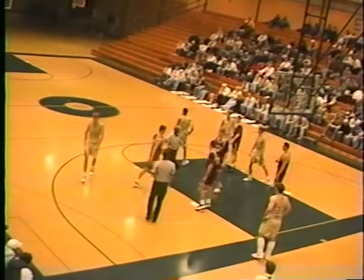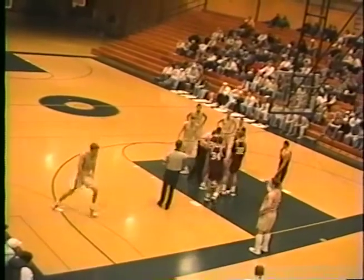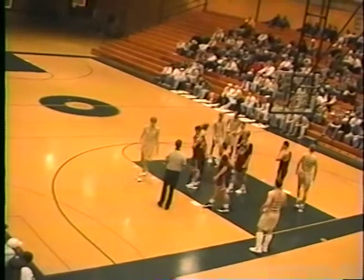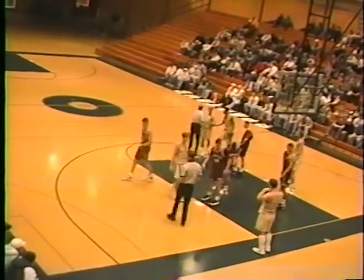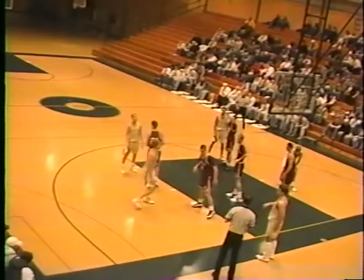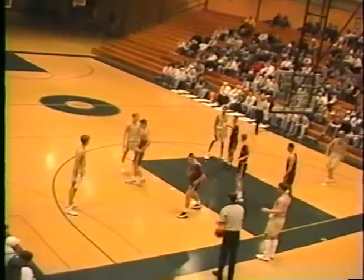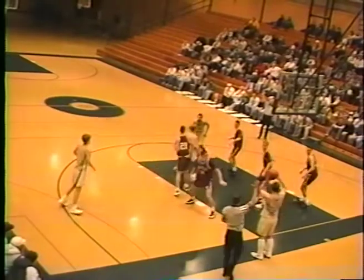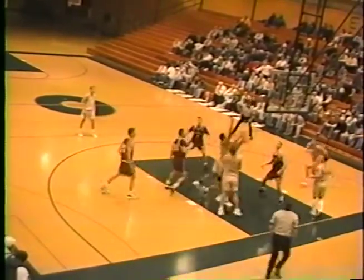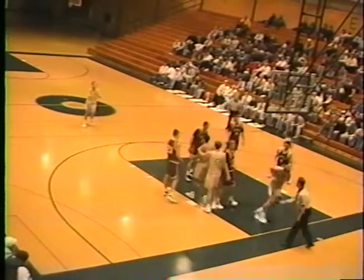Well, the Spartans will inbound right below us on the baseline. We are in the balcony behind the basket, in this case, Oshkosh North's basket in the third period at the field house. Horton will do the inbounding, does so to Wade on the right wing, takes it inside the lane, off the glass and in.